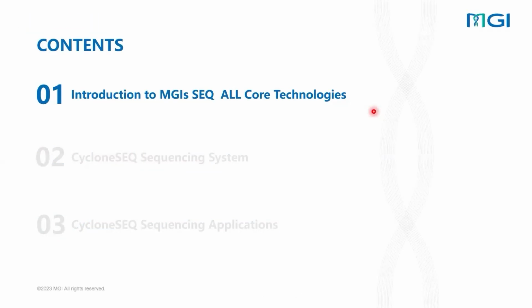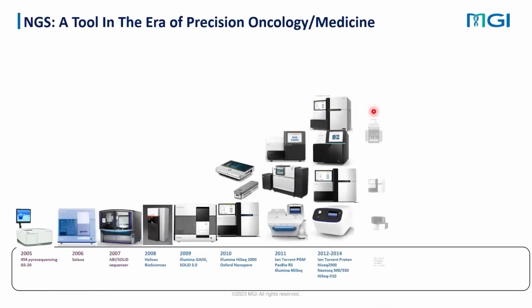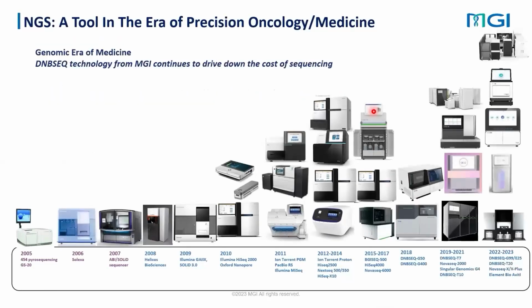Before going to the presentation, here you can see there are various NGS technologies emerging from 2005 till date, starting from SBS from Illumina, long-read sequencers from Oxford Nanopore and also PacBio, and MGI platforms. Especially MGI has started the manufacturing of short-read sequencers using the DNB-seq technology. DNB-seq stands for DNA nanoball sequencing.